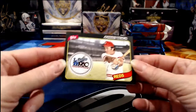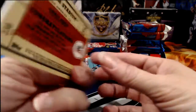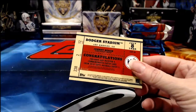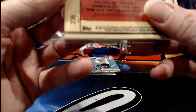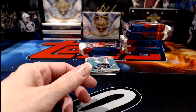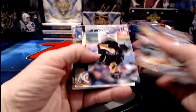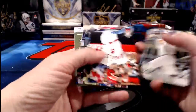Oh, yay. I love Johnny Bench. You guys know I love Johnny Bench. Well, some of you do. Not all of you do. Those of you who have done very many baseball breaks with me, you probably know Johnny Bench and Hank Aaron are my two favorite baseball players ever, of all time. I love Hank Aaron and Johnny Bench. So I'm always happy when I see something come out for one of those guys.